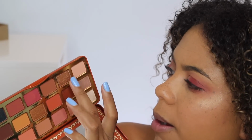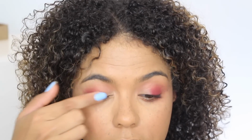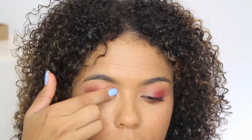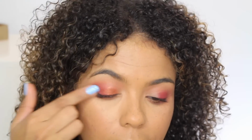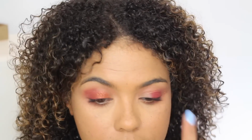Sorry, it was out of focus. And I'll attempt to use Candy Queen, but I think I'm going to take Spicy Mommy and make it a more monochromatic look. And I didn't add anything extra to the lid, and I'm going in with my finger. So it's not totally monochromatic. I think you could make some really beautiful matte looks with this palette. I was tempted to go matte.